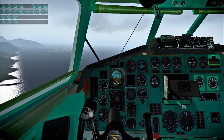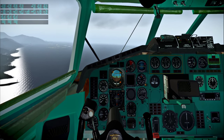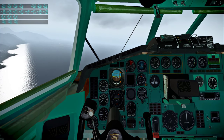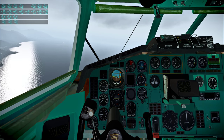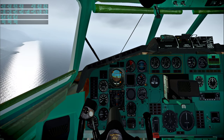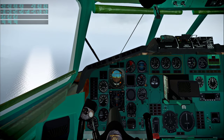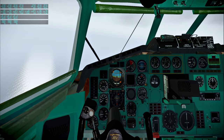Okay, 13 Houston, just as an item of interest, advise your speed with respect to the Earth now is 4,667 feet per second. Wow. Great. Okay, thanks, man.